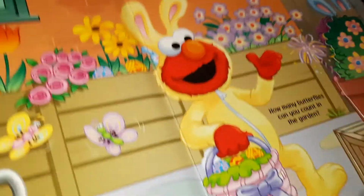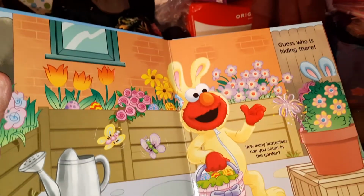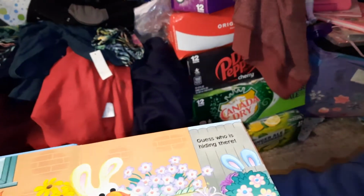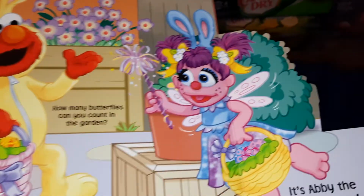Oh, there he is. It says, Elmo's hunting Easter eggs. So far, he's found just three. But who's behind the flower pot? Sparkly wand, who could it be? Okay, you can't open that. Guess who's hiding here? How many butterflies can you count in the garden? All right, so we're going to look behind here. Look who it is. It's Abby the fairy bunny.